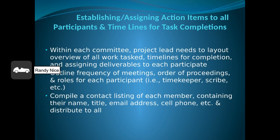Establishing and assigning action items to all participants and timelines for task completions. Within each committee, the project leads need to lay out an overview of all work tasks, timelines for completion, and assigning deliverables to each participant. There also needs to be an outline of frequency of meetings, order of proceedings, and roles for each participant, whether that's a timekeeper, scribe, or other assignment of tasks.